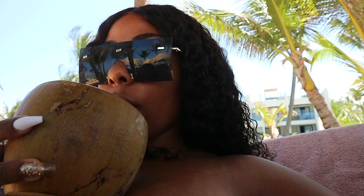Okay, y'all, so we got our drinks. They ain't had no straws. They ain't tell us that before we got it. So we literally had enough spilling all over our clothes, having to drink out this coconut. It is good though.